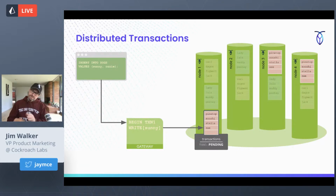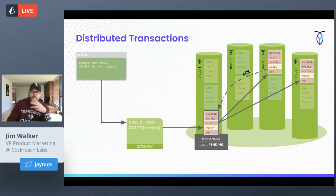I'm going to start. Now we create a special record within this range, which says I have a transaction that's pending. There are some system records that we use within each one of these to do this. And I'm going to go out to my followers and say, hey, create a temporary record here and insert it. As soon as one of those followers comes back and I get acknowledgement, I now have 2 of 3 of my replicas confirmed. I'm going to be good. I can go on to the next record, right?